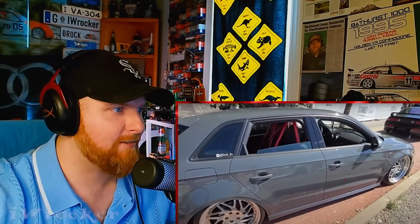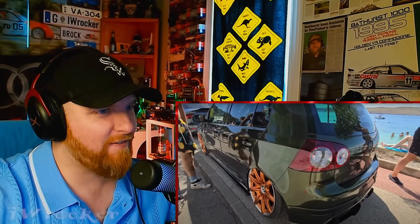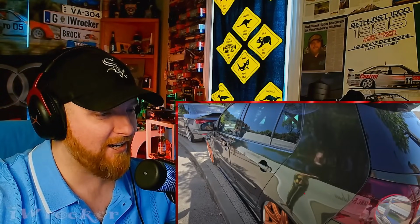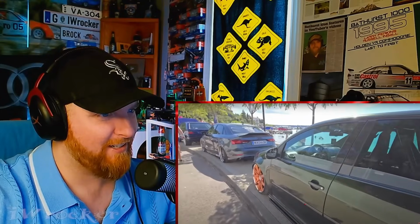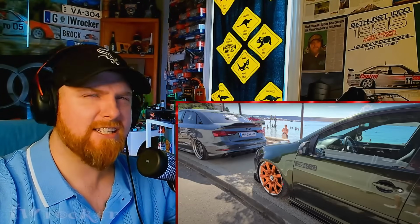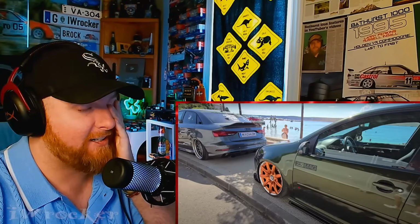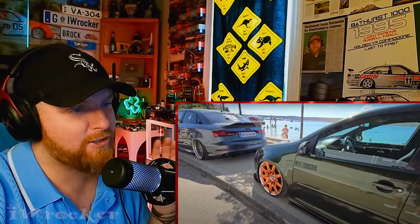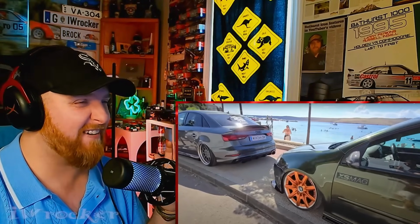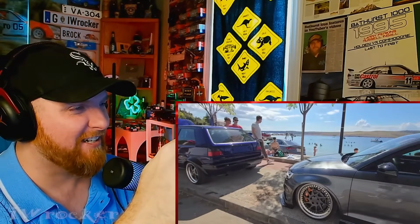Audis of all gens look awesome to me. What is this? This is a Volkswagen Golf with Bentley wheels, and they look legit. I'm going to assume those are actual Bentley wheels. How on earth? I know, isn't Bentley part of Volkswagen Group too? God, what a big conglomerate, man. I think they are. Let's assume they are. Still, a Bentley has the same bolt pattern as a Golf. I don't know what's up with that. That's hilarious, dude, if that's true.